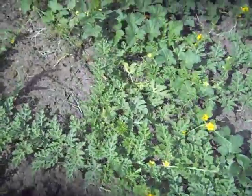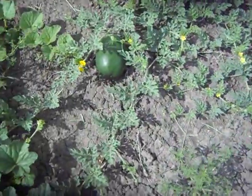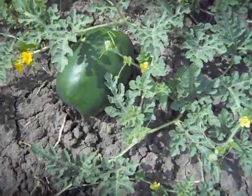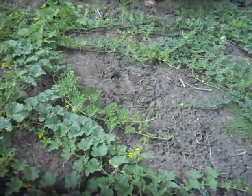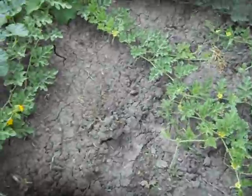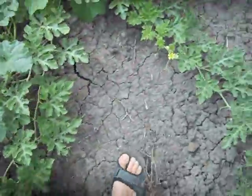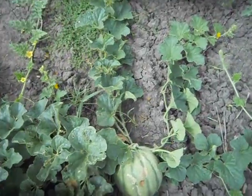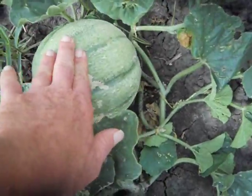Halloween pumpkins, pie pumpkins for Thanksgiving and fall crops. Here's a black diamond, a young black diamond watermelon. This is probably a crimson sweet. This is probably it. This is the end of the journey. Getting maybe another 6 days on that.